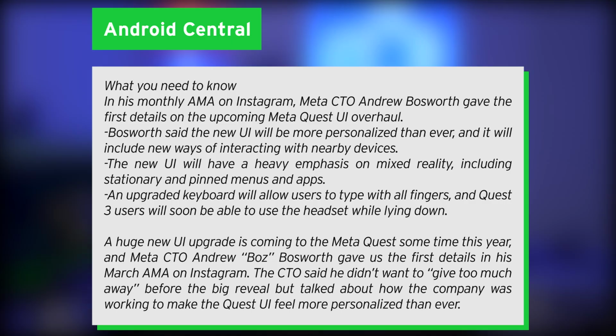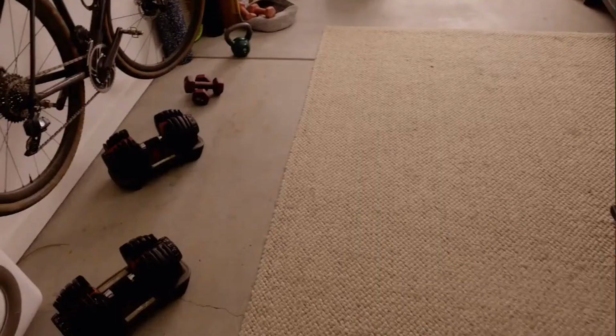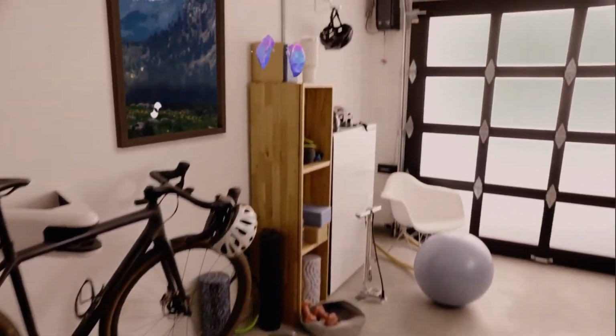An upgraded keyboard will also allow users to type with all fingers, and the Quest 3 users will soon be able to use the headset while lying down. There's no date for the upcoming UI refresh, but it's expected that Meta will debut the redesign sometime in 2024, potentially alongside a Meta Quest Pro 2 announcement. So again, no date on this yet.